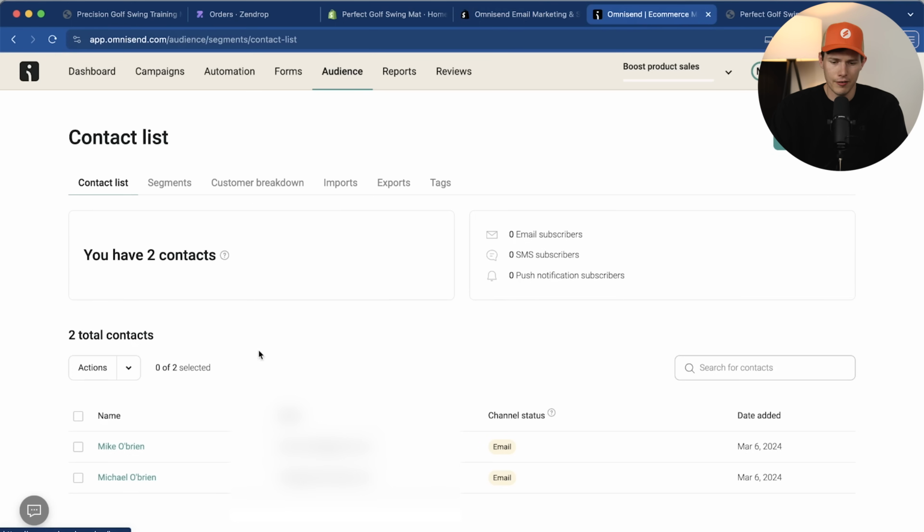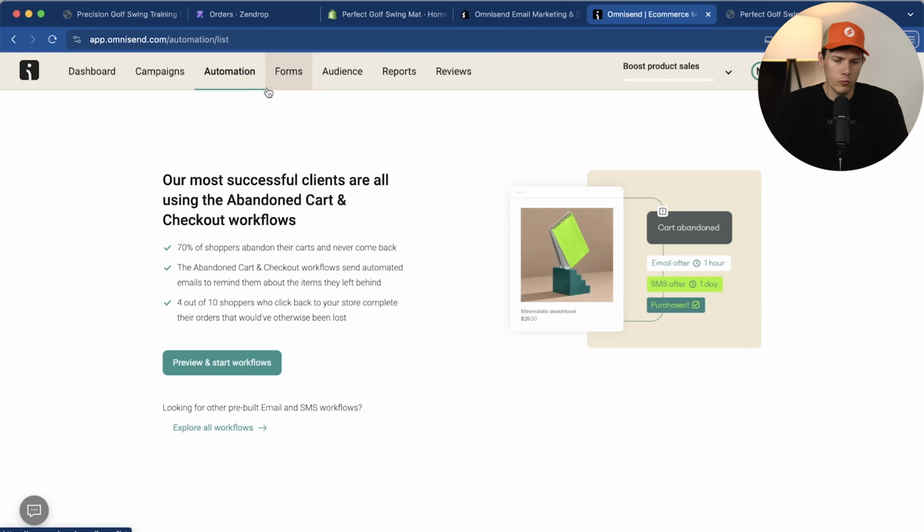Audience, this is where you can see everybody, all the contacts that you have. So if anybody requests to be removed, if they're unable to unsubscribe and they contact you, you can go here and remove them manually. Similarly, if anyone wants to be added, you can add them manually as well. Now, automation is really what I recommend doing the most of with Omnisend. That is by far the most powerful in my opinion.